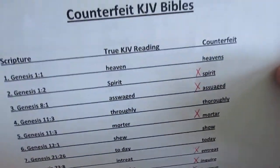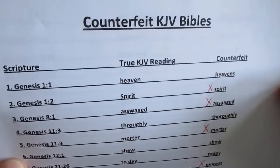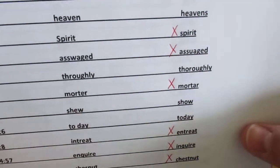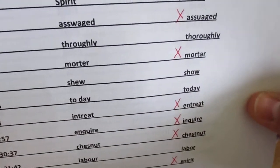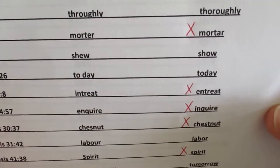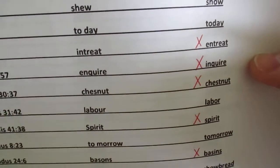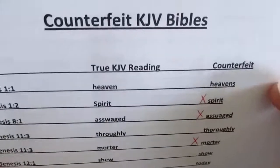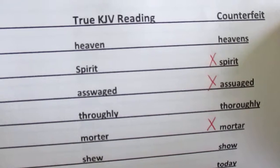The red X, let me get this here. The true reading is in the middle column there, the counterfeit is on the right. And the red X's are, I went through and marked all of these verses. And the red X is the Cambridge Bible that I have, to show that that verse has the corrupt reading, which is not very good. I'm not real thrilled about it.